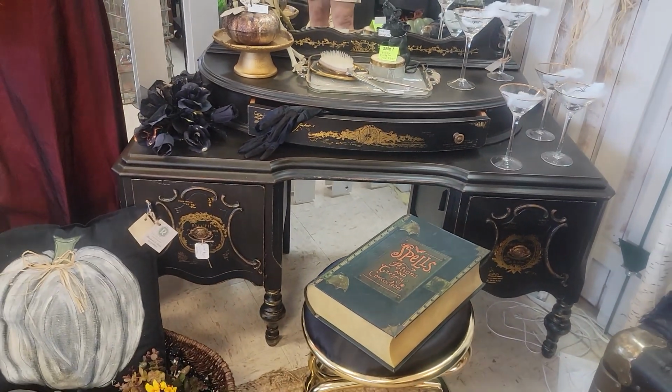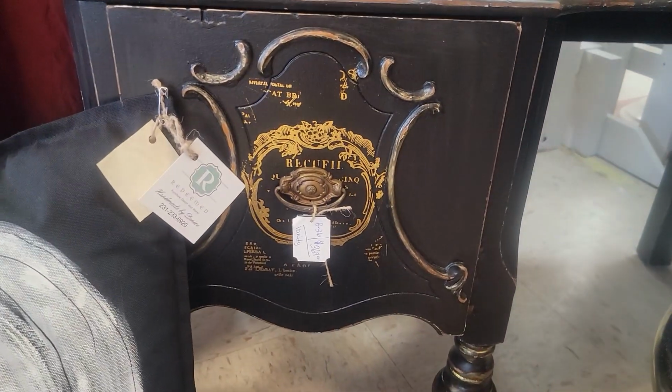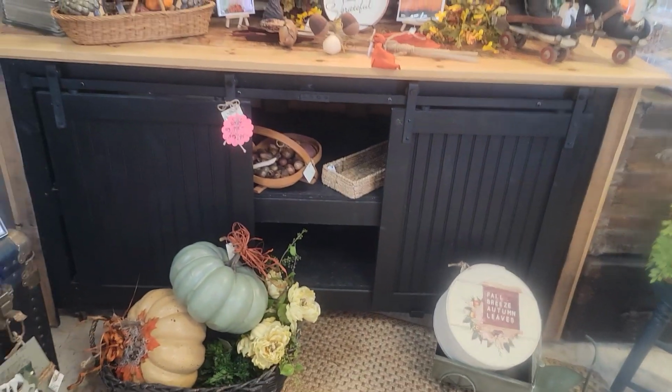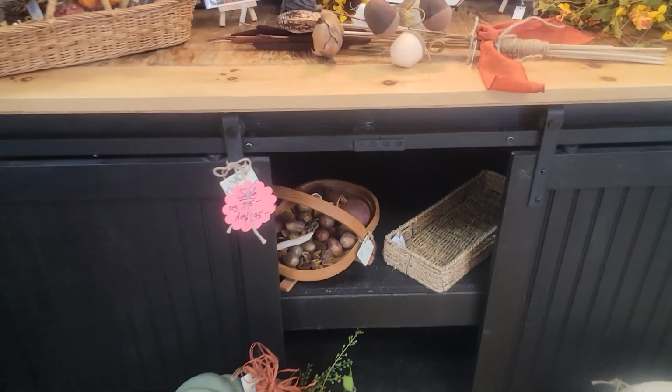This piece is gorgeous. This black piece, I just love it. I don't remember what the price was on it, guys, but it was just beautiful. And this other piece right across from it, a really nice storage or credenza type piece. That one I do remember the price. It was $695, I think.